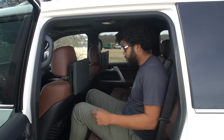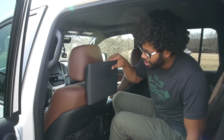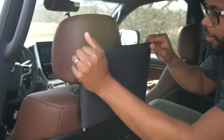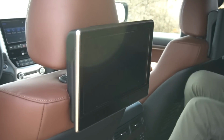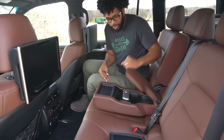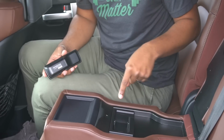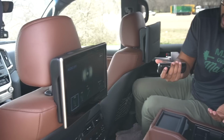Now, one thing I do want to point out is these screens right here. Really cool. So first of all, you guys can see you have this leather cover over it. It says Land Cruiser. It's like some of the softest material I've ever felt. So if you take this cover off, you have your screen right there. So pretty cool. If you fold down the armrest, you are going to have the remote for that screen. So you lift this up. You've got your remote here, which you guys can see is in its own little casing. You lift it up and it's got its own little area that you stick the remote in. You push the power button, turns right on.